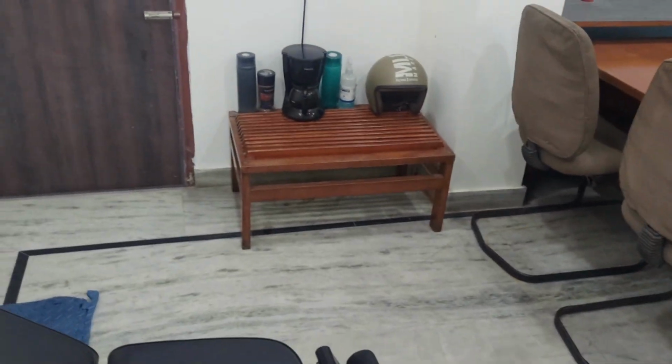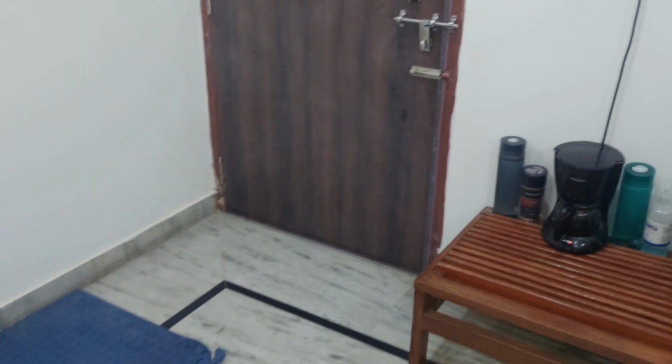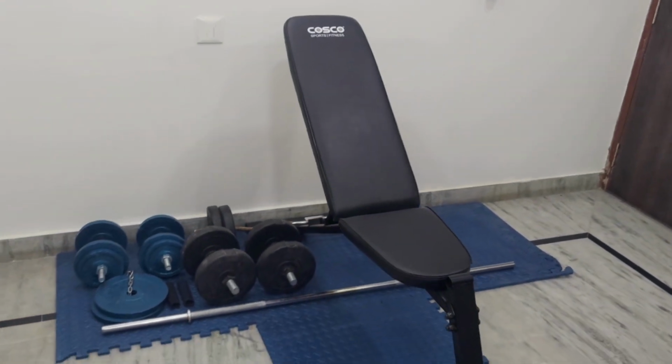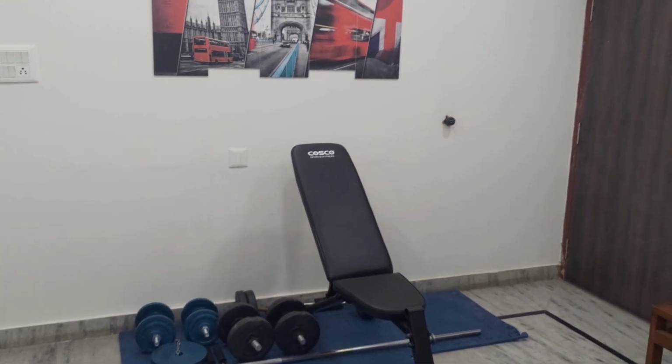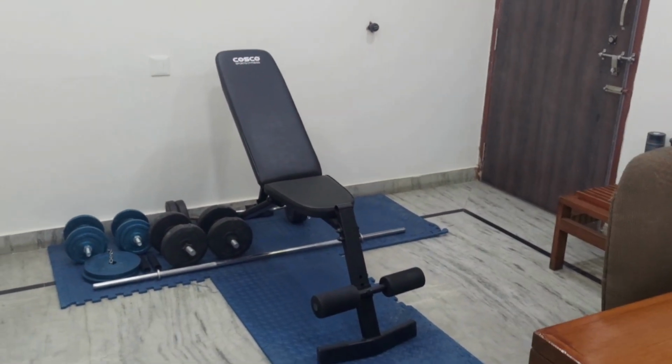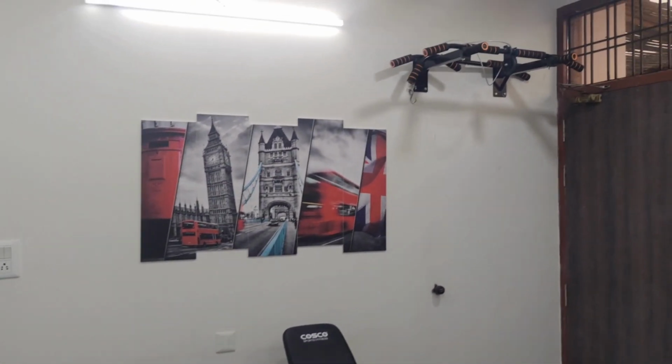This is a brief office tour, and this is the first thing that one sees when we enter the office. My coffee machine, my helmet. This is a mini gym that I've tried to create. A couple of dumbbells, some rods, a Costco bench, and a pull-up bar on the wall.